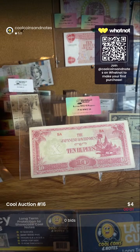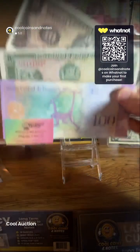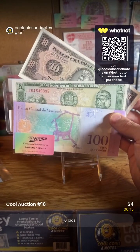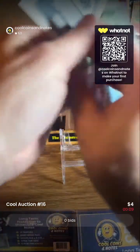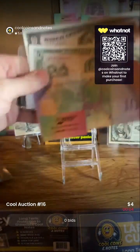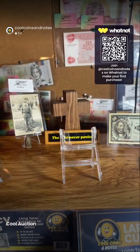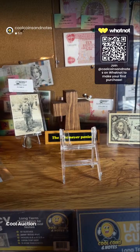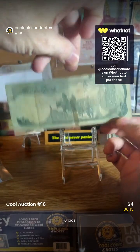Here's a fun one. So next up, we'll do another lot of 3. We got the super cool monkey from Venezuela, 100 bolivars, and then a nice Peru, 74 5 soles, 88 10 sucres. You got Thomas De La Rue. These are all nice uncirculated notes. 3 of them. Monkey, Peru, and Ecuador. I love that monkey note. Next up, we've got a nice Afghanistan, 7750 Afghanis.